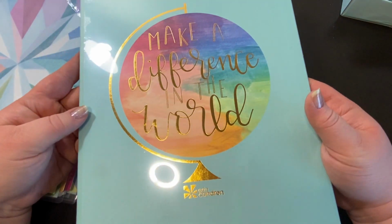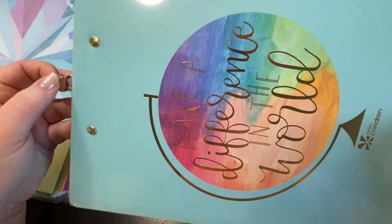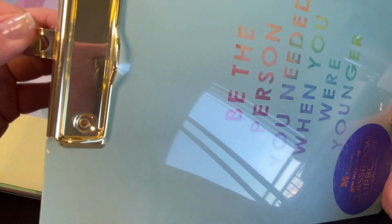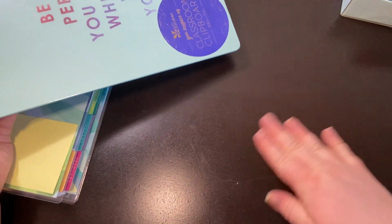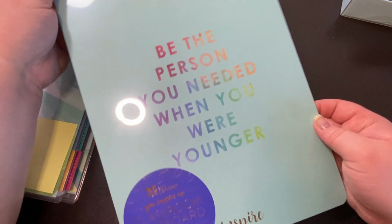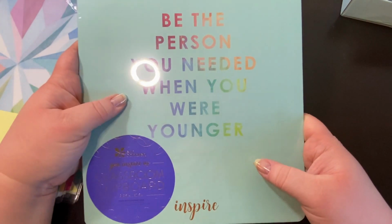Oh, look at the back. Make a difference in the world. Cute. I don't use clipboards really, but it has a little thing where you can hang it up on a wall, like you could hang it on a nail. That feels very, very cheap, and it scratched my desk, which is a bummer, but that's not her fault. I just didn't realize it was doing it. But it's nice if kids ever need to work in the hallway and you want to give them a clipboard to work on. So I don't use them, but I'll take it and put it in my classroom.